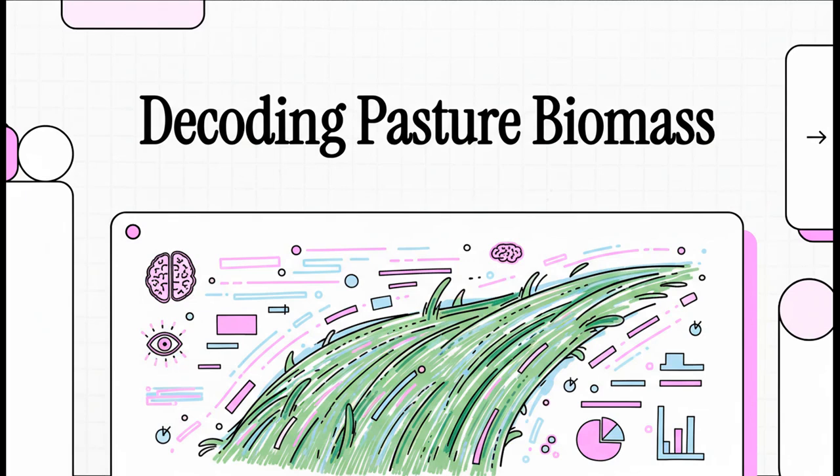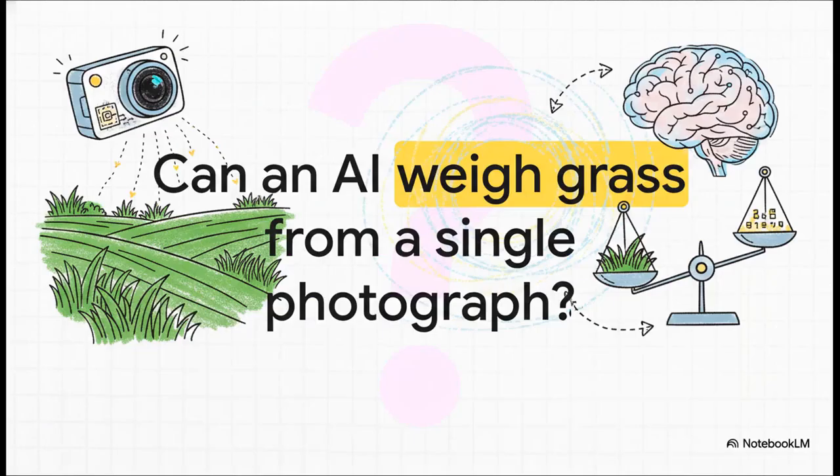All right, today we're literally decoding the field. We're going to dive into this really cool intersection of nature and technology to see how artificial intelligence can look at something as organic as a patch of grass and make sense of it. And this has huge implications for everything from farming to environmental science. I mean, it sounds a little like science fiction, doesn't it? But that's the core question we're tackling today.